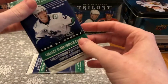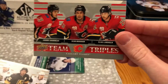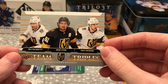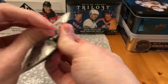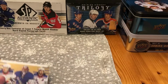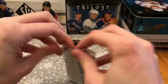Alright, so let's start with the exclusive two-card. There is one for the Flames, Gaudreau, Monahan, and Lindholm. And then one for the Knights with Pacioretty, Stone, and Shea Theodore. Another Flames. This one they're wearing away jerseys, and there's Tkachuk, Dylan Dubé, and Rasmus Andersson, and then one for the Rangers with Panarin, Zibanejad, and Shesterkin. Alright, let's get into the real packs.